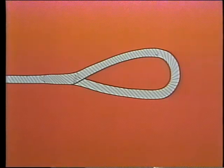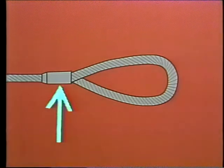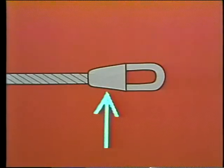The second factor we mentioned was the efficiency of the splices or end attachments used on the sling. Most wire rope slings have eyes at either end. The eyes can be formed in several ways. They can have a hand-tuck splice, a mechanical splice, or they can have a poured zinc socket.